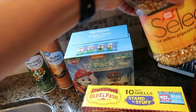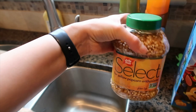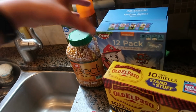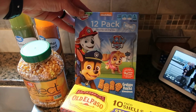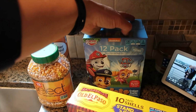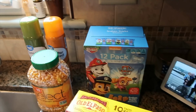This is the popcorn that I got. It is the Jolly Time non-GMO popcorn. I just have the kernel popper and I throw it in my microwave to pop it. This is just a treat for my kids. Paw Patrol, they're like graham cracker cookies. I've been trying to pick them up something special from the store lately just because they haven't left the house in a month, and their life is very boring.